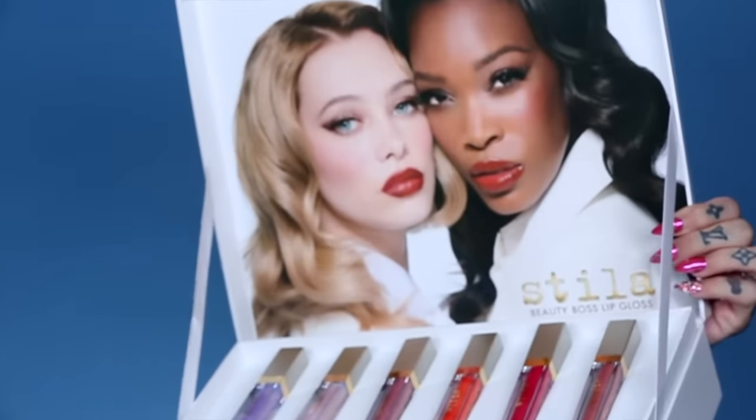Okay, now they have a bunch of new glosses. It is a new formula. It is the Beauty Boss lip gloss. And oh my God, look at this blue sky color. Look at that, oh my God. Okay, we're trying her. Pink Slip. Ooh, the packaging feels expensive and heavy.